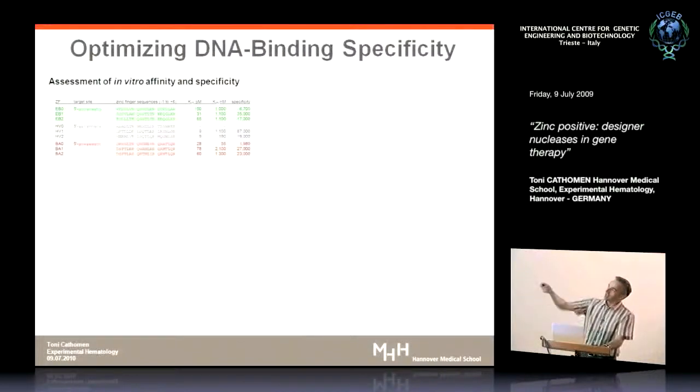And I give you another example where we actually measured the affinity, and we just focus on this one here. This is a zinc finger nuclease called EB0, which is the original one. This is the specificity here, meaning that the zinc finger binds about 7,000 times more likely to the target site than to an off-target site. And these are zinc fingers that came out of the screen, EB1 and EB2, slightly different versions of the same zinc finger. And you can see the increase in the specificity.